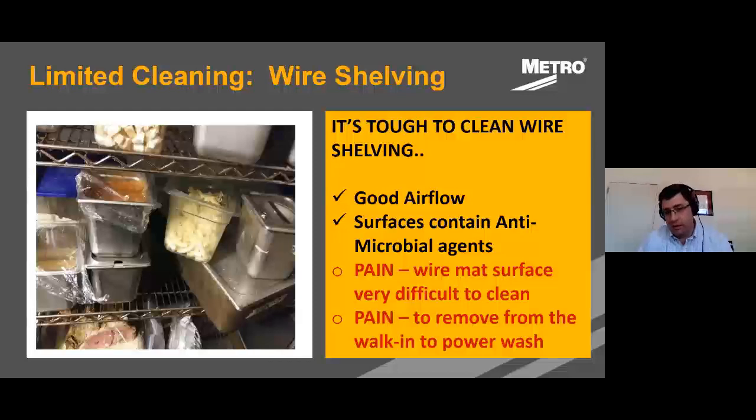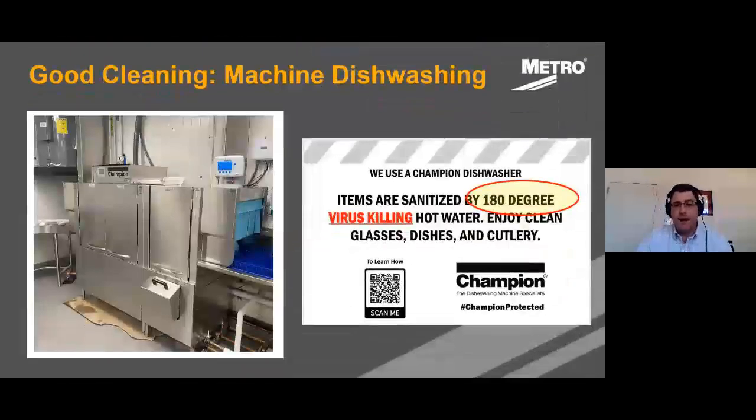And it's good for a couple of things. There's good airflow, and if it is green epoxy shelving, or Metro Seal style shelving like what we sell, it has antimicrobial agents baked into it. But we all know that wire mat surfaces are very difficult to clean, and it's very difficult to get those things out of a walk-in so they can be power washed, etc. So it's a challenge that we're all aware of.